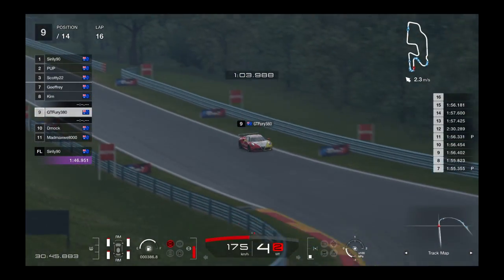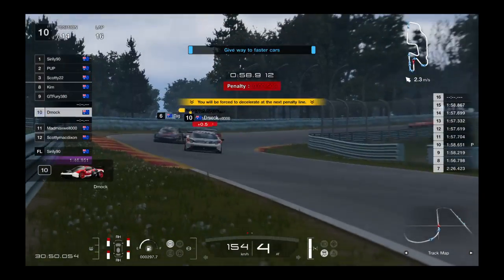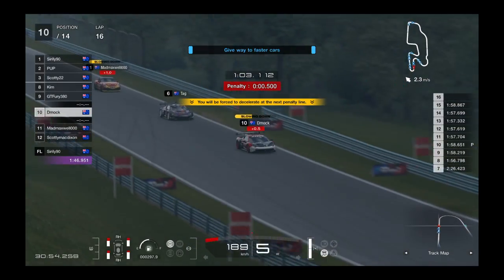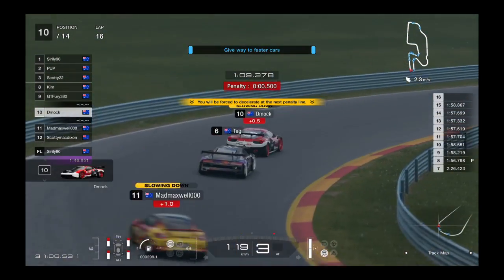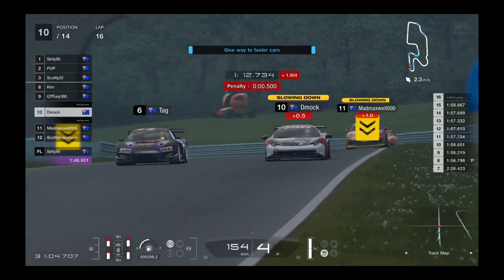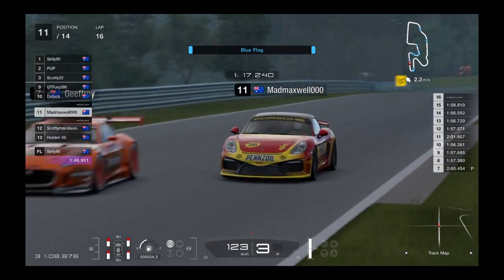So that time around did a similar time to what I was doing on the softs. Team up with penalty here. Got Tag in between him and Mad Maxwell, who's also got a second penalty. So those two take their penalty. It makes it an easy pass for Jeffrey.